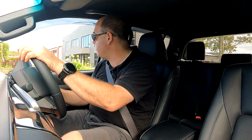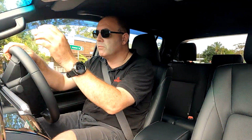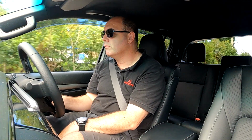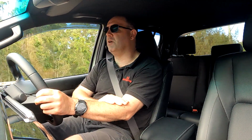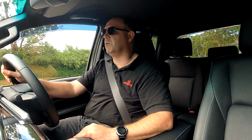Alright, so how does it go with this 150 kilowatt engine? Let's have a look. Yeah, wow, it certainly gets up and goes for a ute with this sort of weight in it. So it feels very nice. It's got the 500 newton meters, pulls it along really well. You can sort of tell as soon as it changes gear from first to second, it really gets you going.